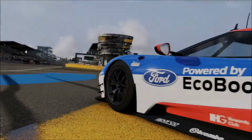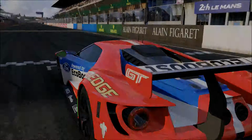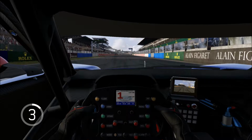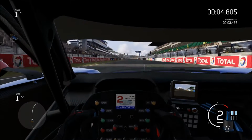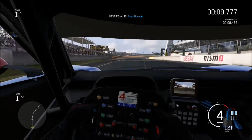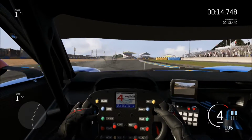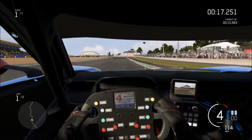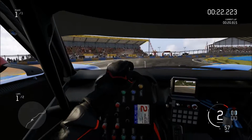Okay guys, and here we are with the Ford GT at Le Mans. Let's see how this car performs in the 2 laps that we'll be racing it here. So far off the line, we're already up at 100 miles per hour. This thing just moves so quick. The sound of the engine as well is such a nice sound. It's an unreal sound.